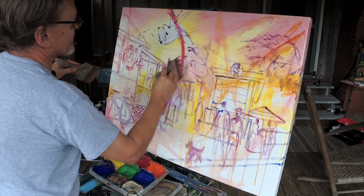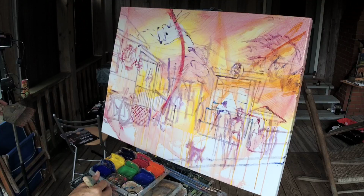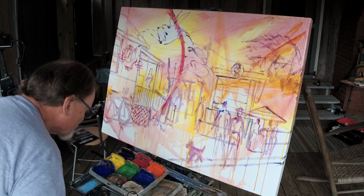Of course, my pink and my yellow are mixing a little bit. But I'm okay with that. Let's use a distinct yellow. Now, as far as I can tell, everything else, I don't have any orange. Okay. Here we go.